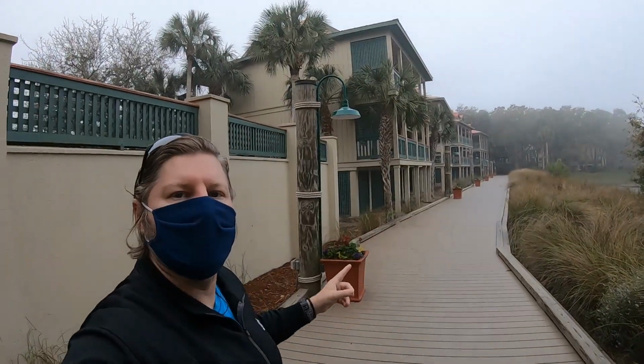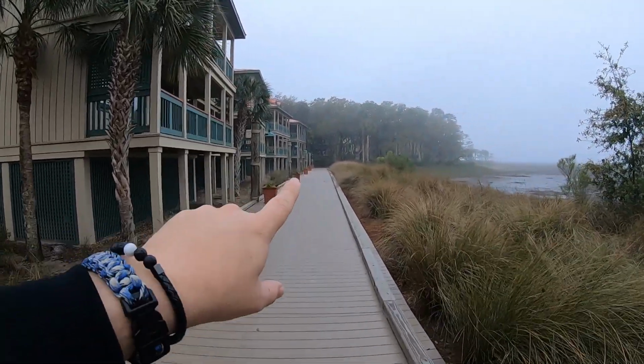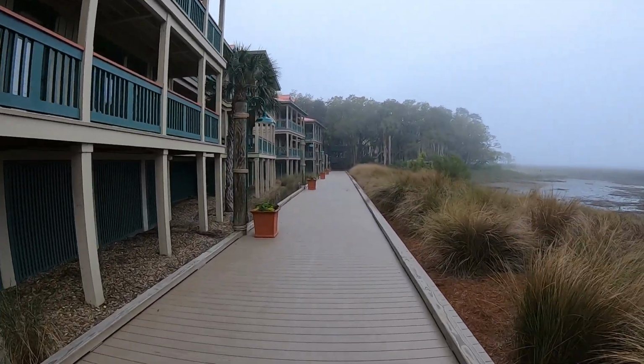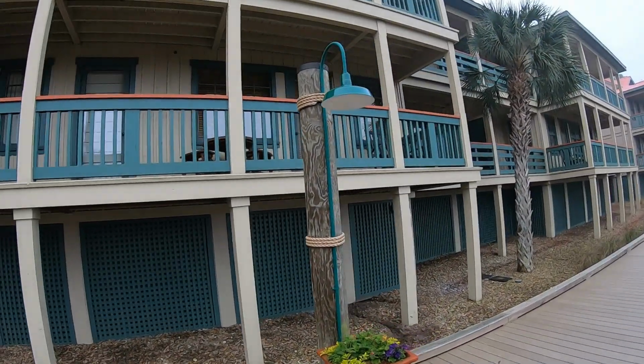So I'm gonna go ahead and walk across the boardwalk here. And this is the boardwalk that connects from the Live Oak Lodge to the other side where most of the people stay. So we're staying on this side as well. And we will do a quick tour. We have a 1-bedroom villa. And so we'll show you what that looks like in another video.